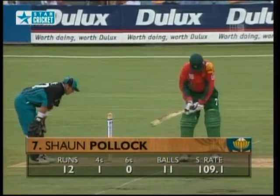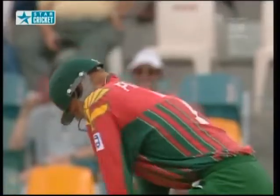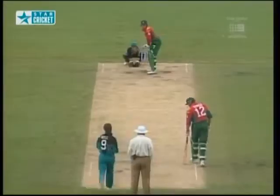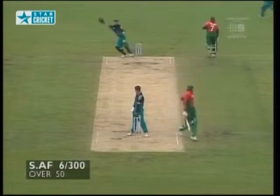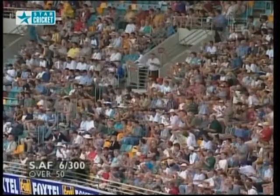298. Highest score is 300 on this ground. Hit that straight down the ground. They're not going to get there. Will they come back for the second? Yes, they're trying for the 300. It's going down to the other end. Yes, they've equaled the highest score. So South Africa have made 6 for 300 off their 50 overs.